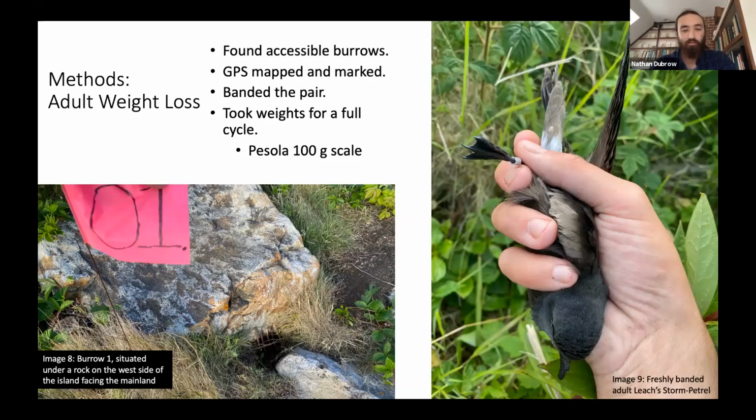Then the weights for each adult were measured each day, which is, yes, a bit of a lot of harassment, but for such a small percentage of the population, we found it to be all right.